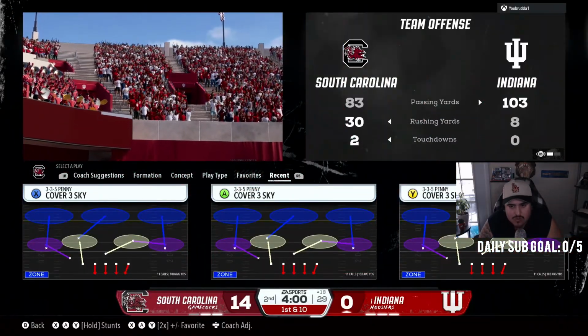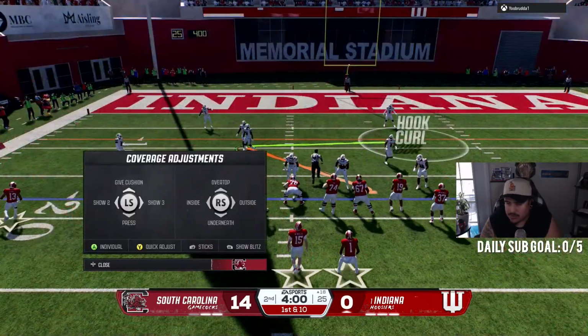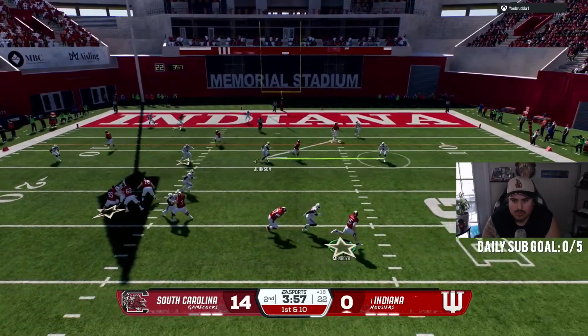This could be a pivotal moment in this game as we open the second period and they try to find a way to answer. They've got a first down here to open the period. From the red zone, looking for a receiver.